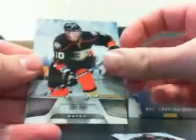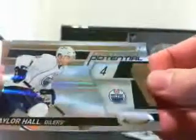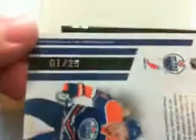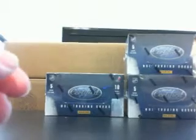Okay, Kessler for Canucks, Solani for the Ducks, Perry for the Ducks, Gabork for the Rangers. This looks like a certified potential gold Taylor Hall for the Oilers, and it's 1 of 25. Just as bad. 1 of 25 for the Oilers, Taylor Hall Certified Potential Gold. There you go. eBay 101. That's right.